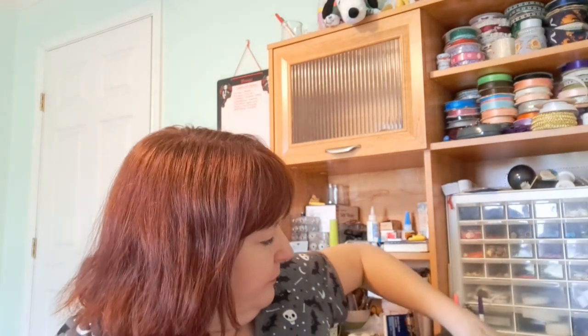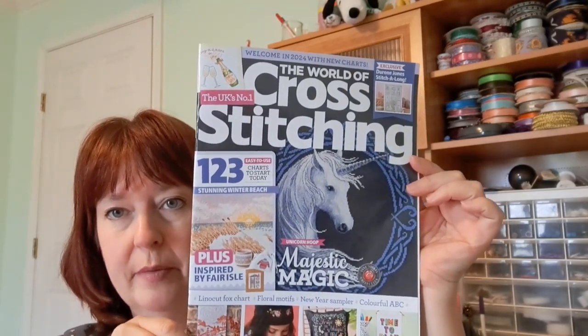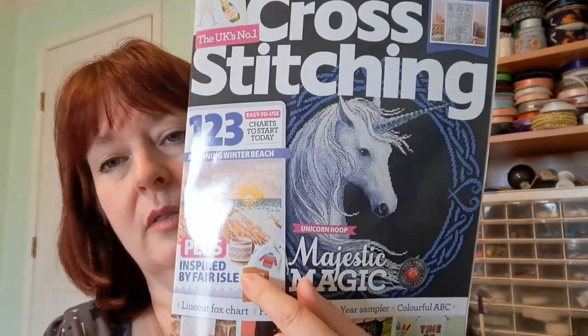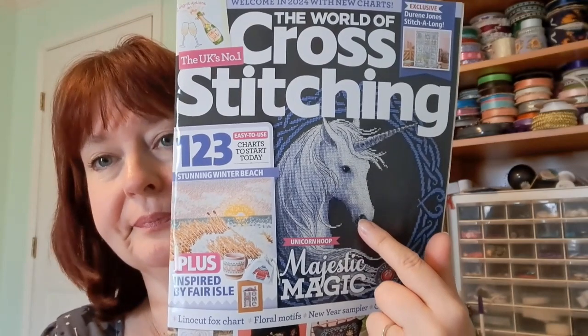I also got, well, my husband brought home this for me. He had gone to Barnes & Noble, I believe, to look for a book. And he brought home The World of Cross Stitching for me. This one is issue number 341, January 2024. And he specifically brought it home because he liked this pattern, the beach grass, and he liked the unicorn, which I like both of them too. And both of those have already gone into the little stitchy cup.